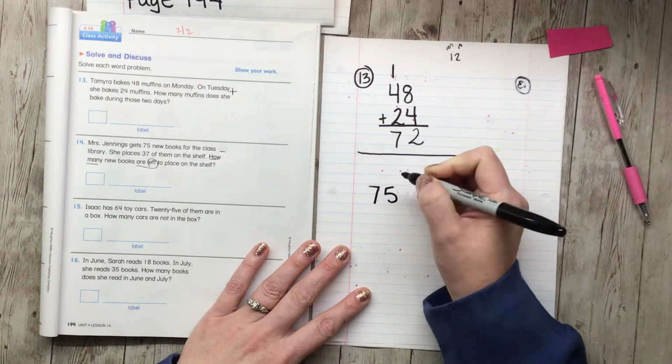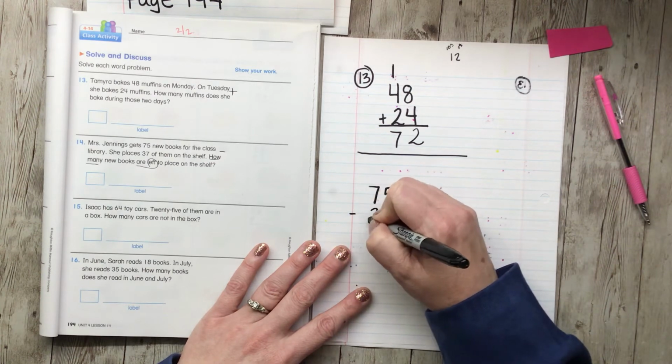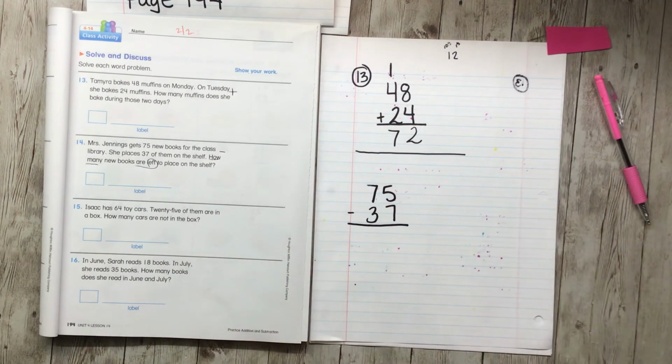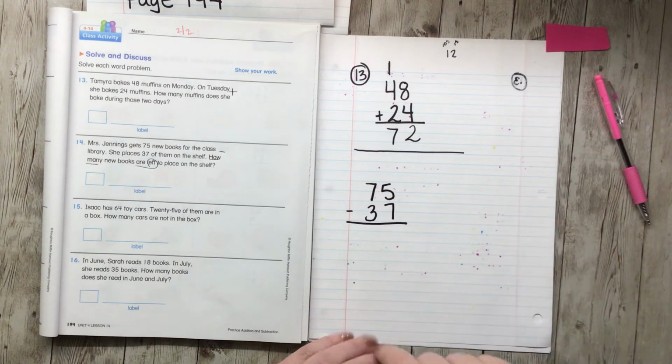75 minus 37. Your equation should look just like mine. We don't do it the long ways, we always do it up and down.